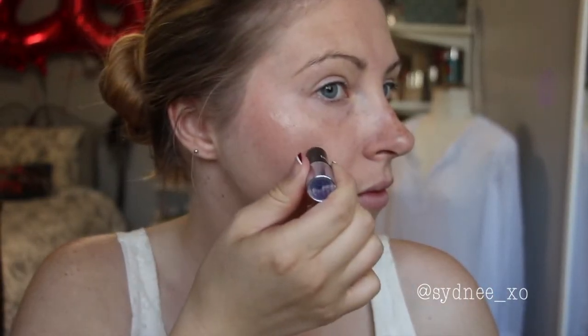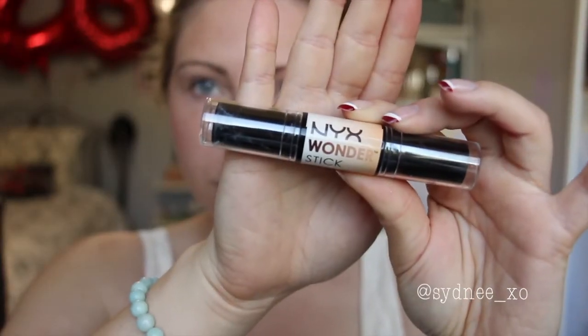and I think it stuck rather well to the foundation. Now I'm using Benefit's What's Up, and I'm using it as a highlight on the high points of my cheek, as well as my cupid bow, my nose, and the top parts of my brow in my temple area. And now going in with the NYX Wonder Stick Dual Ended Highlight and Contour. I'm just putting a little bit of highlight under my eyes, the middle of my brows and forehead, and I will also add some to my chin just to highlight the area.